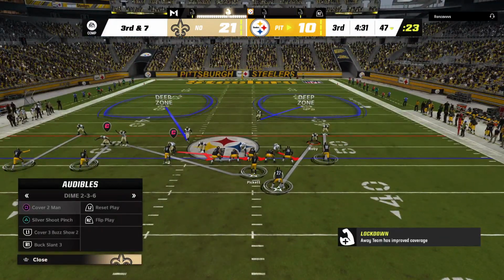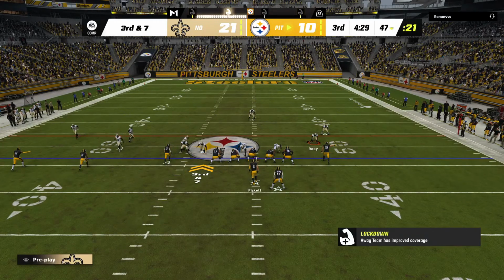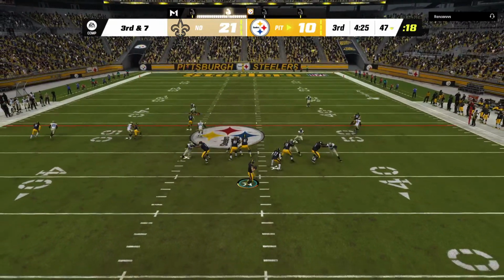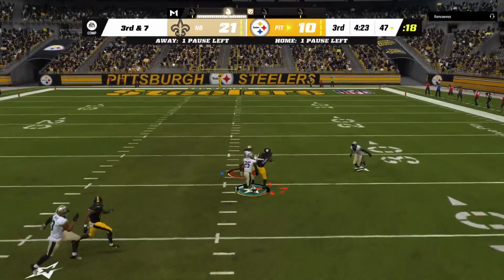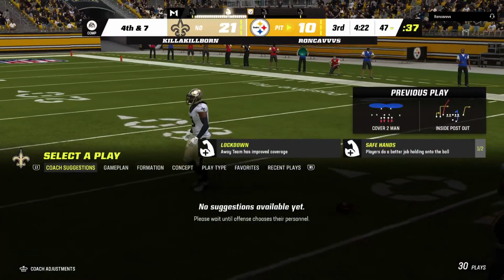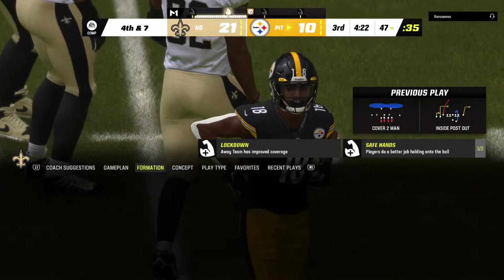This offense in desperate need of a conversion as they come up on 3rd down. Looking to throw, Pickett. And that is incomplete. So coming up empty here to start the third quarter. Already 2 scores down. Got to be careful.